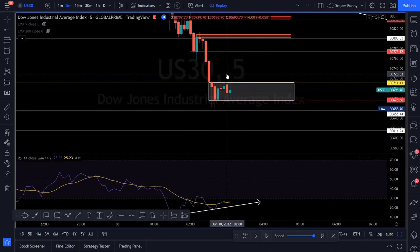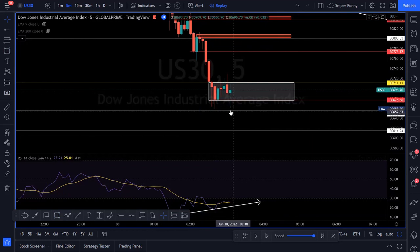I didn't take out any profit, and then it started to go into a little bit of drawdown, but I still held it because I still trusted my top-down analysis from the higher timeframes to see that they could possibly come down here to pick up liquidity.